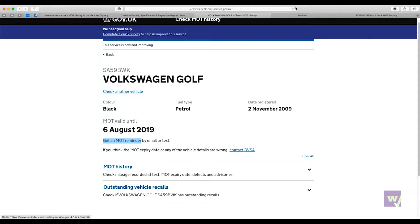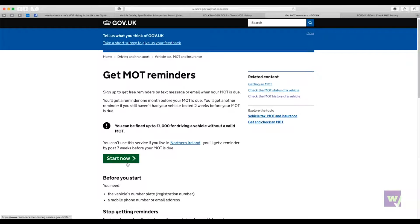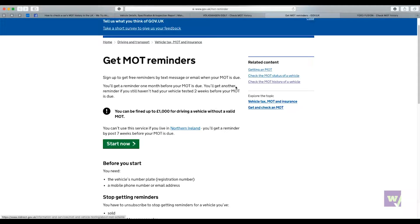I'm just going to open a new tab to quickly show you. You can just go through the start process, and what you'll need is the registration and a mobile phone number or an email address. Before the MOT is up, you will get an email or a text via this service just to say, hey, your MOT is up soon, get it tested.